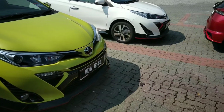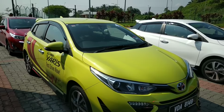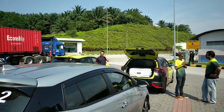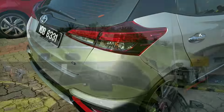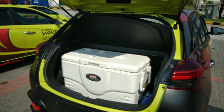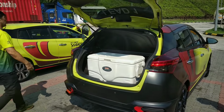We are back at Toyota here in Shah Alam and just completed the drive of the Toyota Yaris. It seems to have been performing quite well. Aside from the rear hatch and the boot space, the slight difference in boot volume and how things are laid out in the boot, it's the same. The dashboard is the same, the layout is the same.